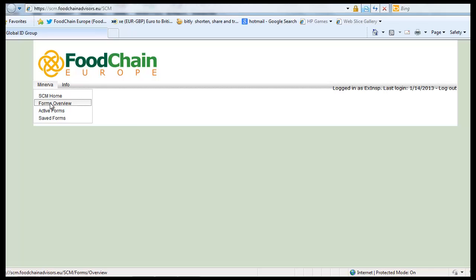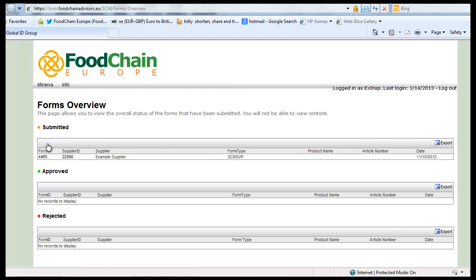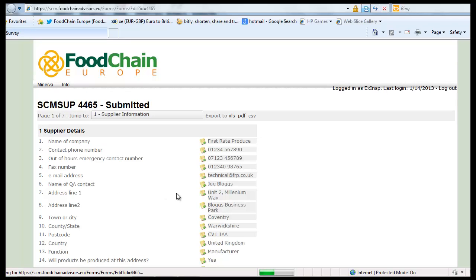When an inspector wants to review the questionnaires, they simply need to go to the Forms Overview page via this drop-down box. They will then be able to see a list of forms submitted for review. To open a form, simply click the form ID number.